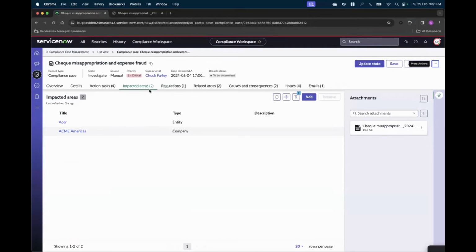Now let me switch over to the user experience side. And this has been one of the feedback items that we've heard from all the customer accounts, especially prior to the Washington release, when you're working on identifying which are the areas of impact and the related areas. The previous experience required a lot of user clicks. What that means is when you're trying to add a certain area of impact, be it entity or company, the number of user interaction steps was alarmingly high.